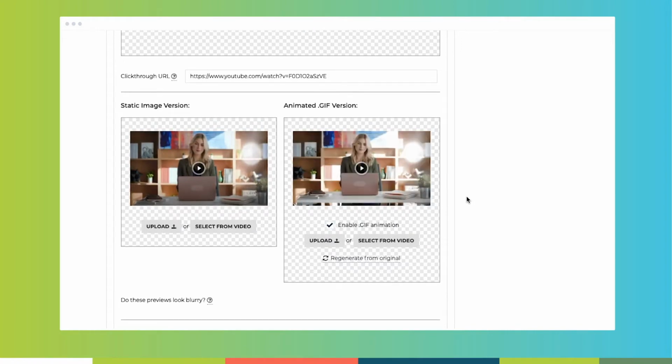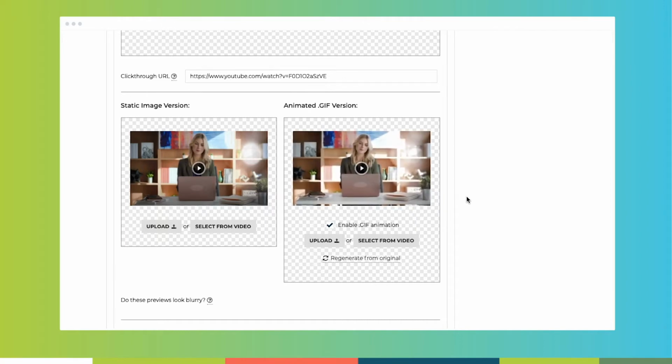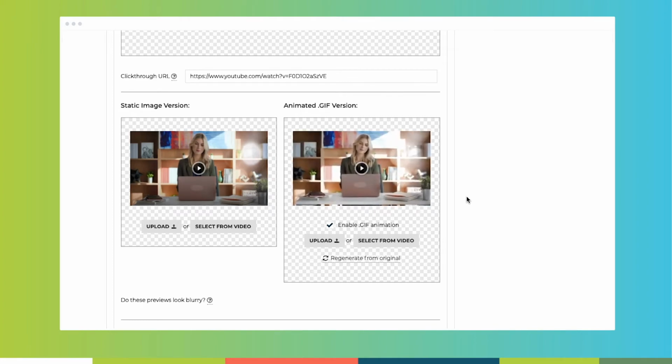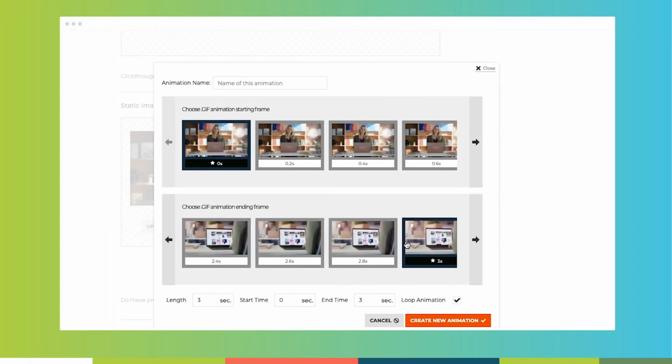So we have these fallbacks in case an opener's device doesn't support video. It will automatically fall back to either an animated GIF or static image depending on where they're opening. And both of these are totally customizable. You can upload your own. You can, like I'm going to show you here, select them from your video. So let's say that you can't create an animated GIF on your own. We can check out your video starting frame, ending frame, and create one for you on the fly. Super easy.